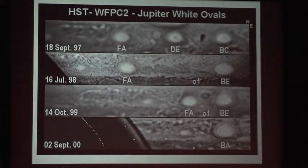So in September of '97, there were these three white ovals at 34 degrees latitude. There's an object there which I believe was a cyclone. In July, when we looked at it again with the Hubble Space Telescope, three guys had become two. Here it is in October '99, we've got two guys with this mysterious thing, which I think is a cyclone, in between, and we looked at it again in September after it came out from behind the sun, there was only one. Something happened. What I think happened to those guys was they merged together.